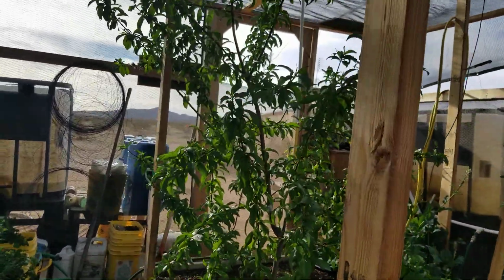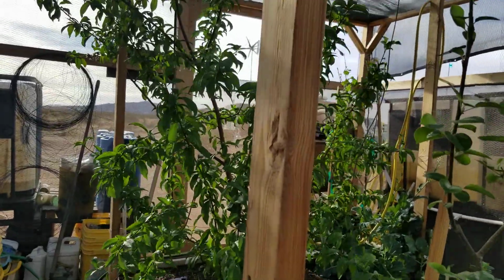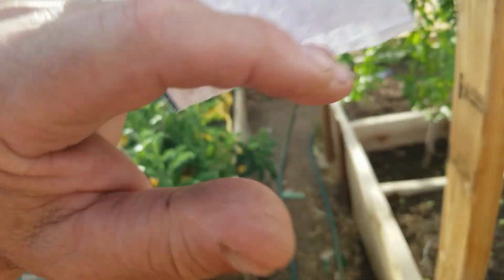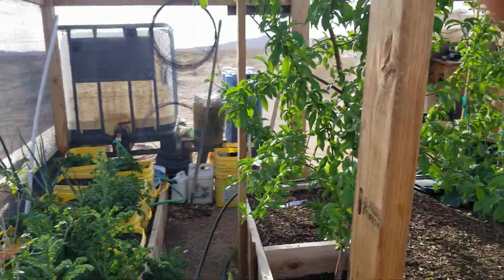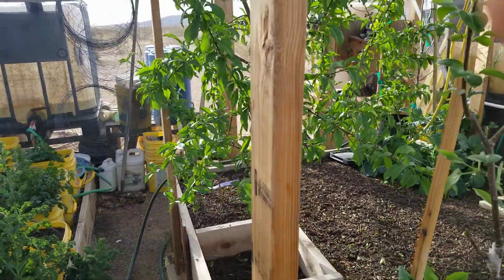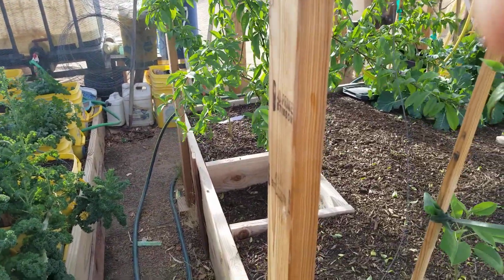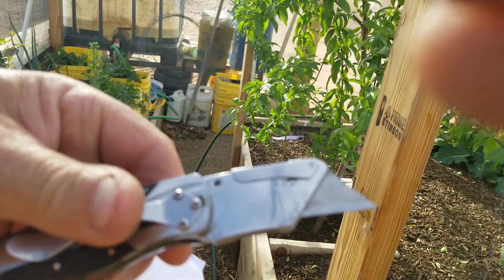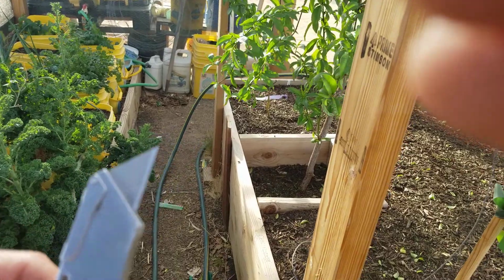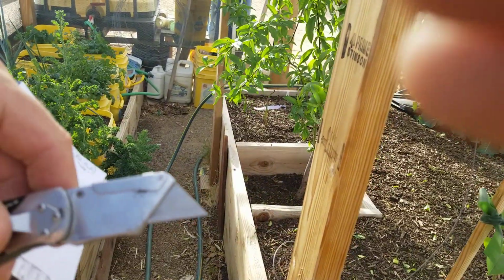You're going to also need a very sharp knife. Now, if you don't want to spend a lot of money going online and buying a grafting knife, you can get yourself one of these folding utility knives, or it doesn't even have to be a folding one. I just like the folding one because it keeps the blade protected.